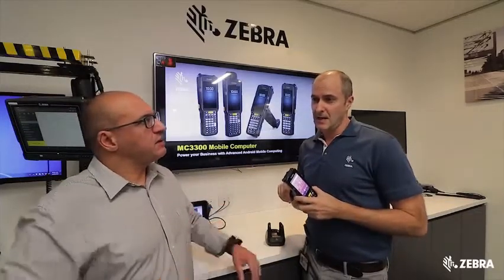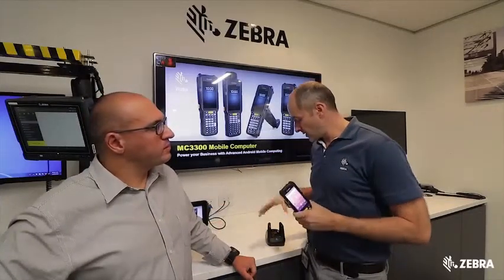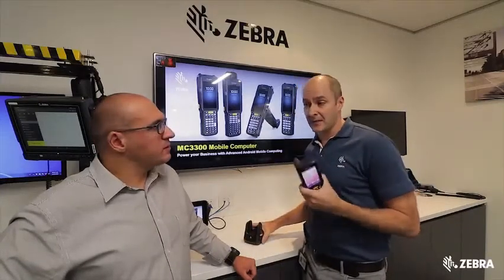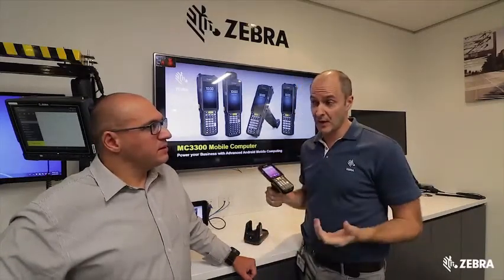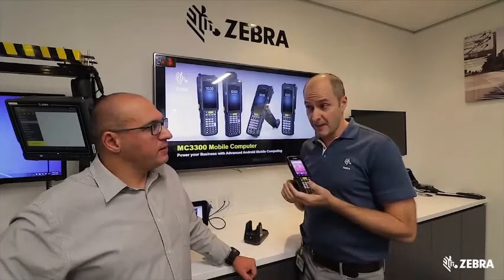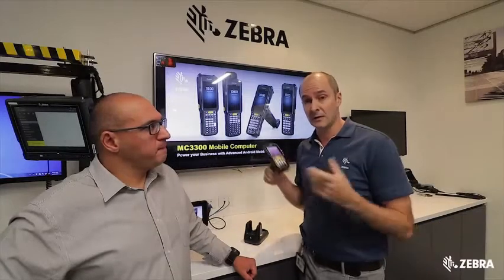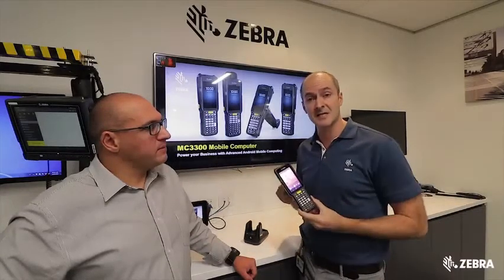And now accessories, because we know that people will attach some accessories. How's that changed in any way? Okay, so we have a new cradle which gives you faster charging, so you can charge in half the time. But that being said, for customers with the MC3200 devices, this is compatible with the old accessories. So if you've got MC32 cradles with a little adapter, you can use the same accessories with the new device.